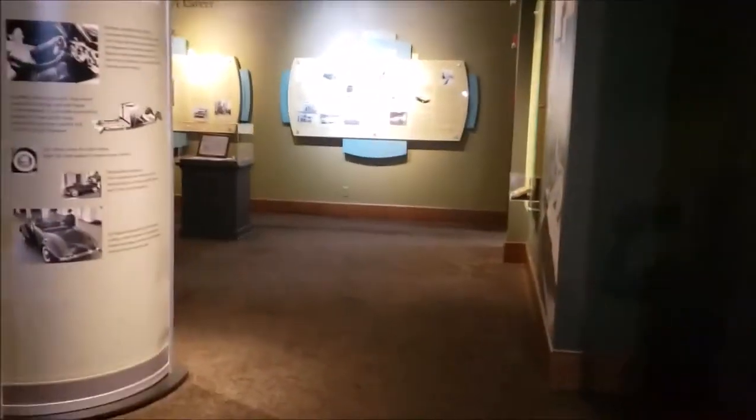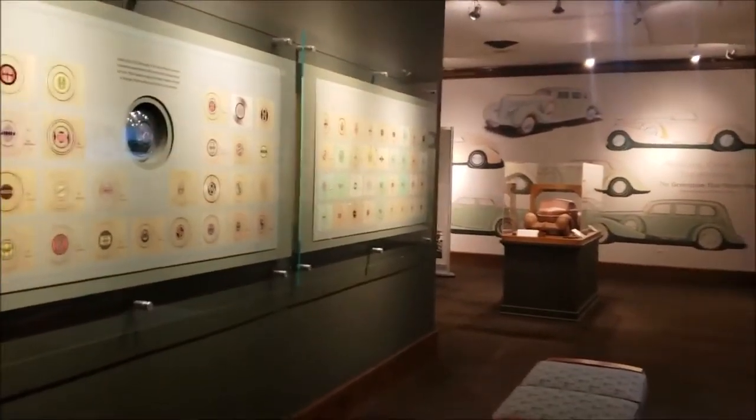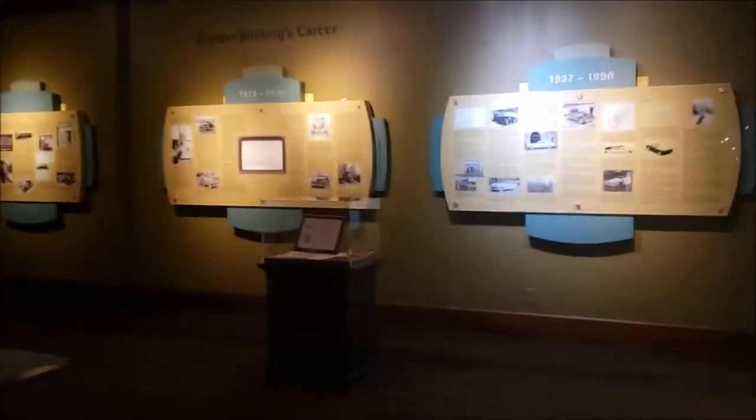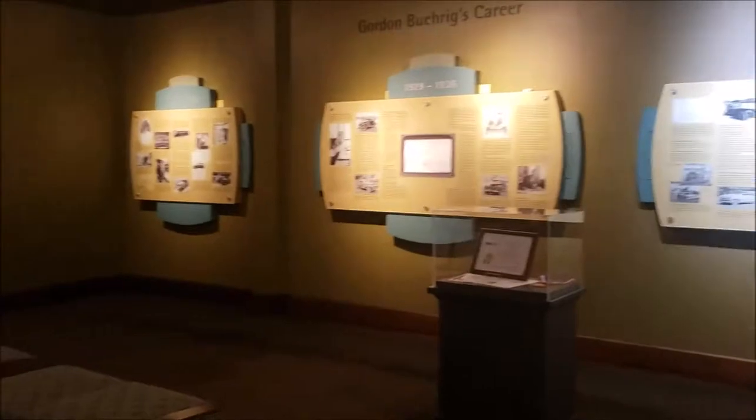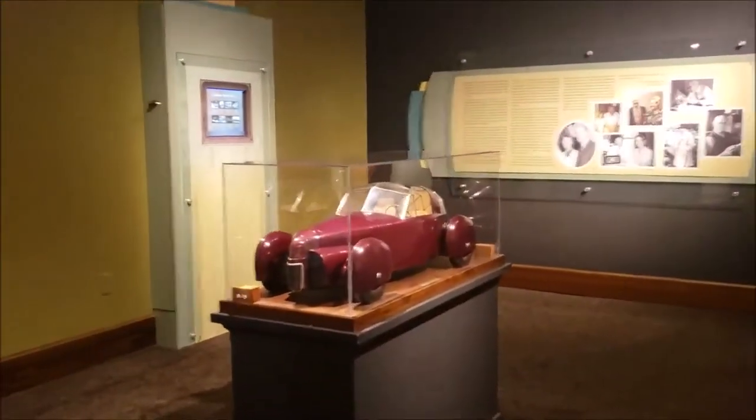Now we're entering into the Gallery of Design. And this shows you how they start the design, or all of the design from start to finish. And there's also an area up here somewhere where we've been told the children are able to design their own vehicles. So Trinity is going to really enjoy that.